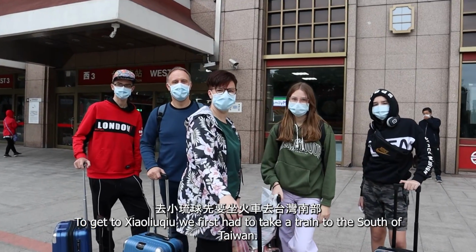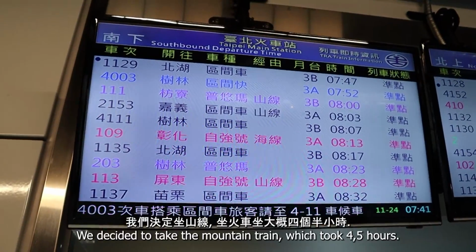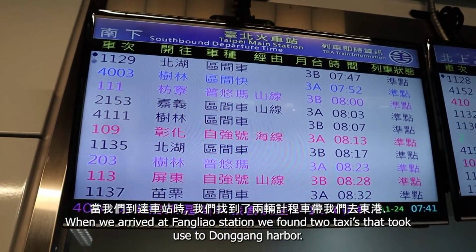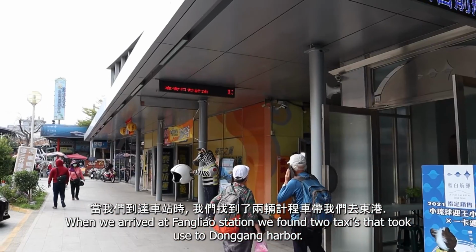To get to Xiaoliuqiu, we first had to take a train to the south of Taiwan. We decided to take the mountain train, which took about 4.5 hours. When we arrived at Fangliao Station, we found 2 taxis that took us to Donggang Harbor.